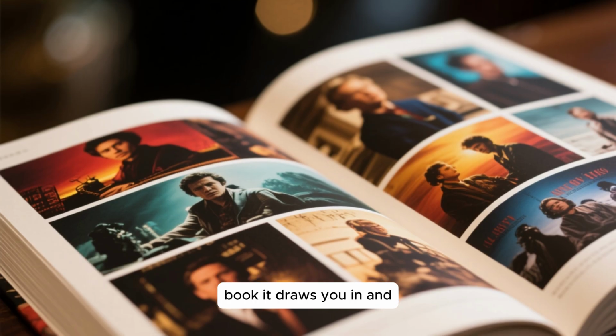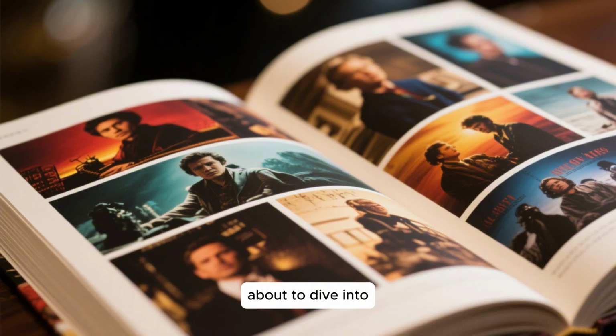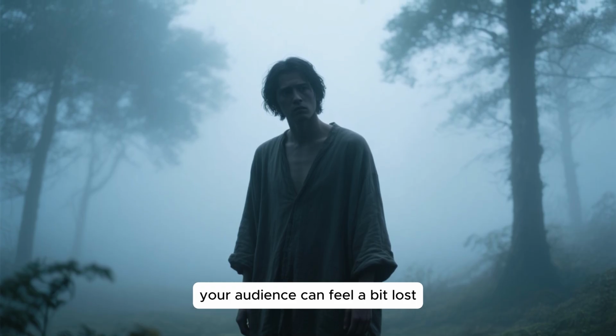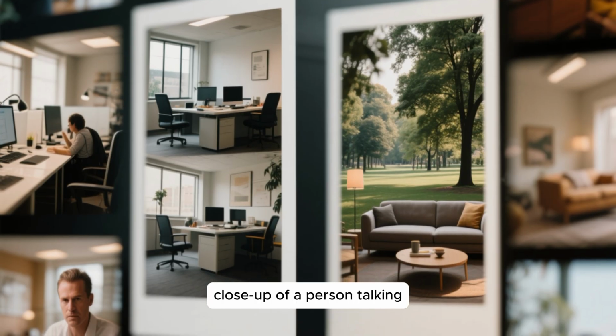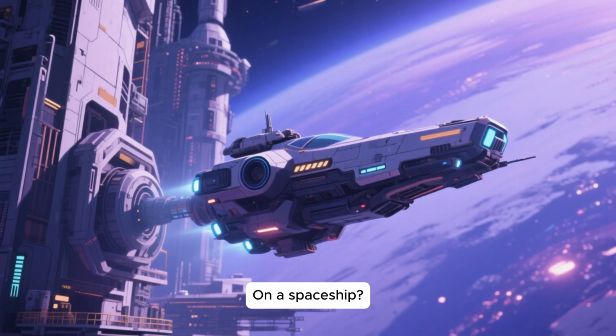It's like the cover of a book. It draws you in and tells you what kind of story you're about to dive into. Without an establishing shot, your audience can feel a bit lost. If you just cut straight to a close-up of a person talking, we have no context. Are they in an office, at home, on a spaceship?